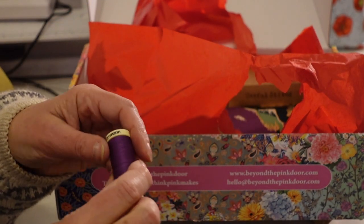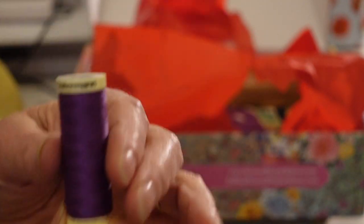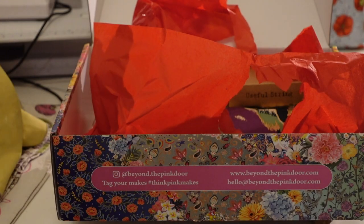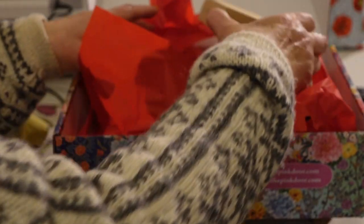I mean, seriously, this fabric. Is that the clue? Is that the big clue? It's purple thread. And what colour is Advent? It's purple. Advent is purple.